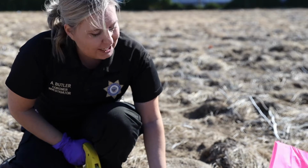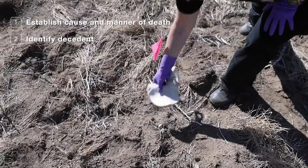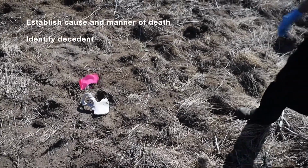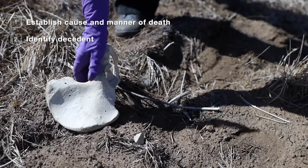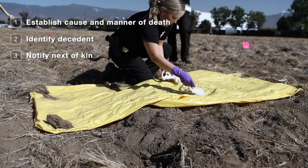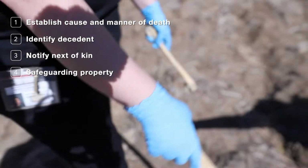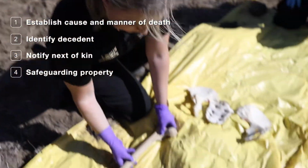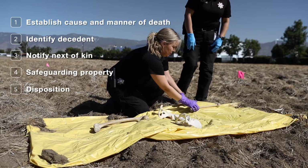The 5 main responsibilities of a deputy coroner investigator include establishing cause and manner of death, scientifically identifying the decedents that fall under our jurisdiction. Once the decedent is identified, then we are responsible for notifying the legal next of kin. We're also responsible for safeguarding their property until we're able to notify next of kin. And then finally, our responsibility ends with disposition, which means we have to make sure that every decedent has a final resting place.